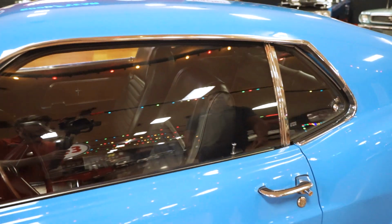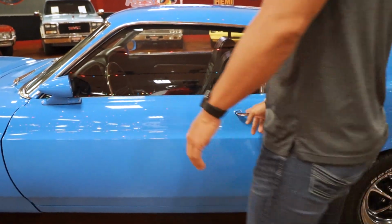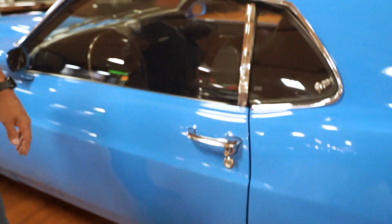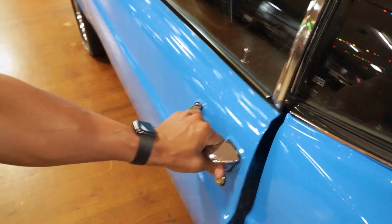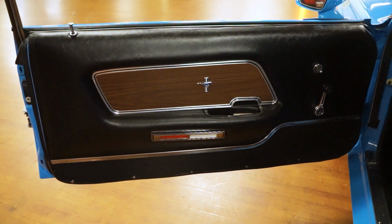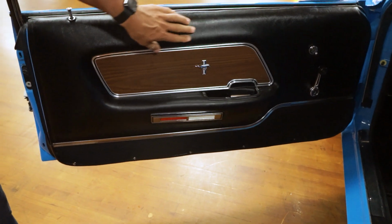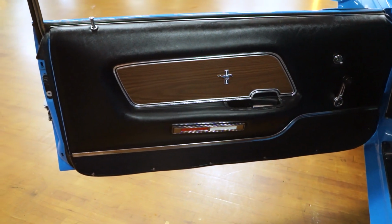Your drip rail molding's in fantastic shape all the way around the window. Clarity of the door glass and the quarter glass on the driver's side is fantastic. There's a lot of money spent on this car. The driver's side door handle is in good shape, not pitted or anything like that. Door panel, you have your wood grain there in the center, the Mustang logo, vinyl wrapped door panel with black carpeting down low. Door panel's in nice shape.